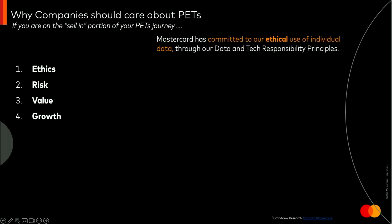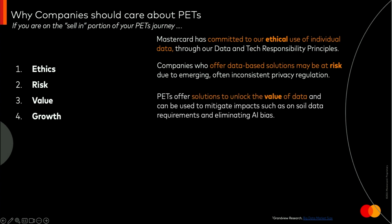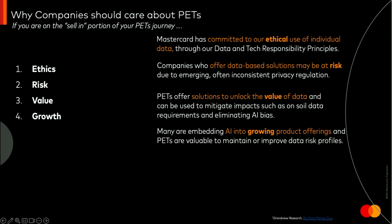From an ethical point of view, when I think about MasterCard, this is really important for us in understanding where we are coming from, a place of trust, that the ethical use of individual data through our data and technology responsibility principles. If you don't know what these are, go Google it or come find me. It's super important. And then the risk side, think about this: emerging and often inconsistent privacy regulations. And then, unlocking the value of the data. And then lastly, how do we continue to innovate with this data with the growing use in the AI products?